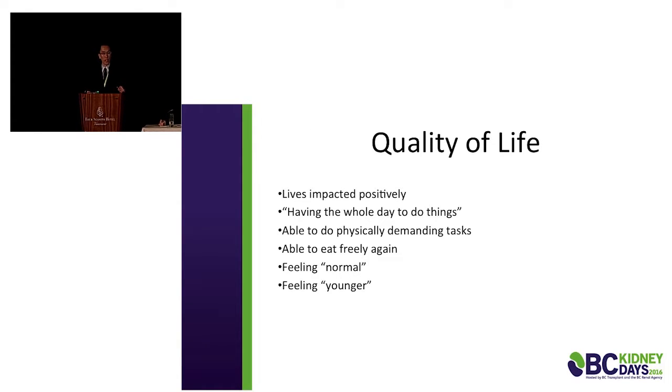In terms of quality of life, our participants mentioned that their quality of life had been positively impacted since the transition, with the main benefit of nocturnal hemodialysis being having the whole day to do things, or being able to do many things in one day. They were now able to do more physically demanding tasks, they were able to eat more freely, they were feeling more normal, and they were feeling younger. We had one participant who was in their ninth decade of life tell us that they were feeling 20 again. So if anybody else wants to sign up, come see me.